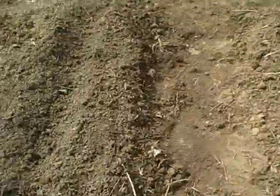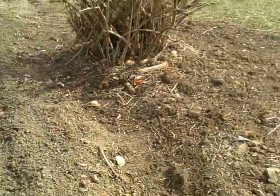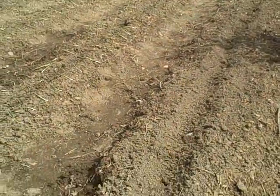And what I'll probably do is go up through here and put onion sets. Just put onion sets up through here. So let me get it covered up and I'll get a video of that.